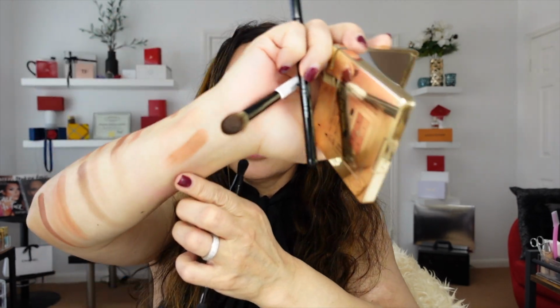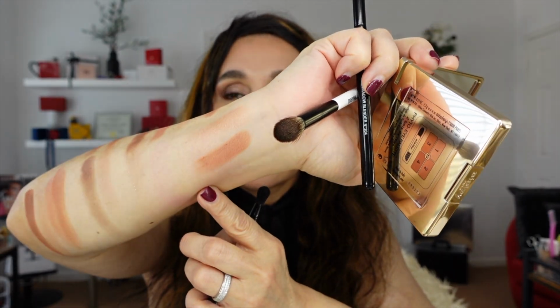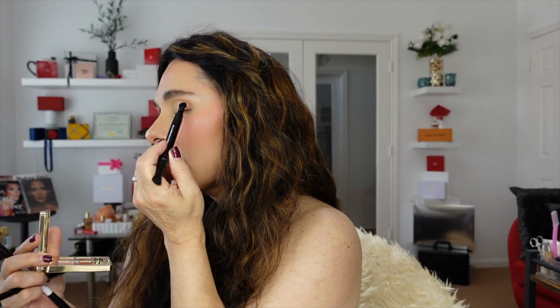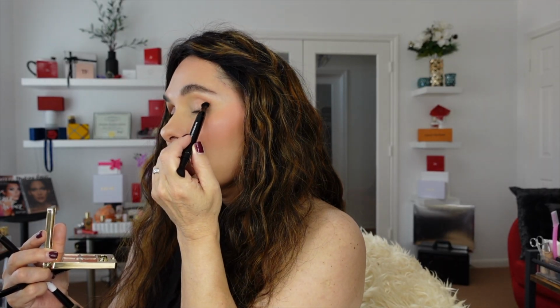Wow. Let us put it here. Ooh. With the same hues of a bronzy, coppery undertone. So let us go little by little and see how this is going to behave. Highly pigmented. So we're going to be working this just on the outer.